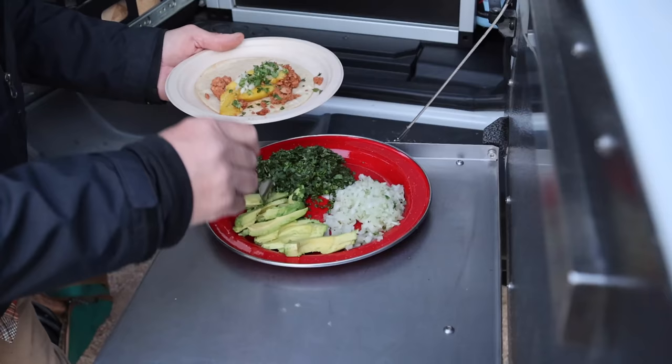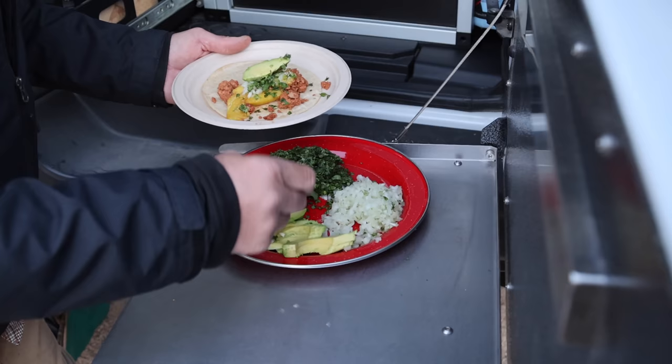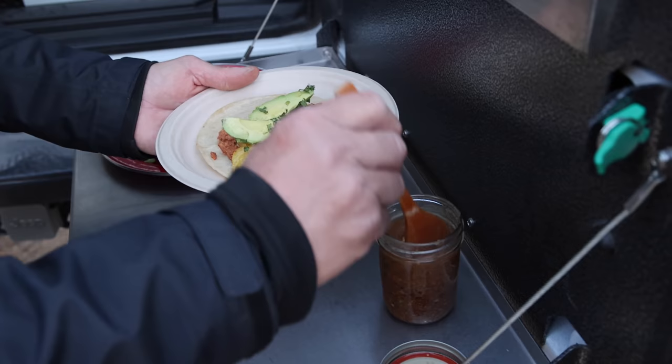Cilantro, avocado, and the salsa. You gotta be careful with your salsa though.